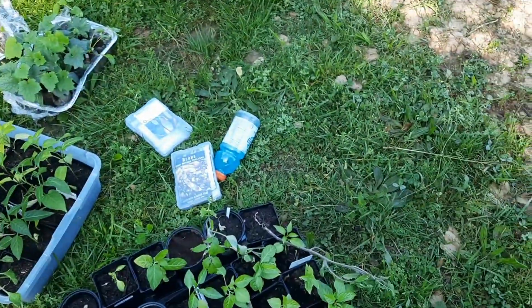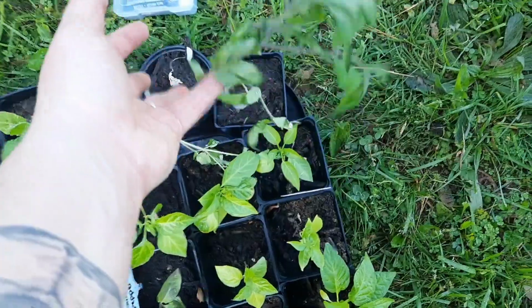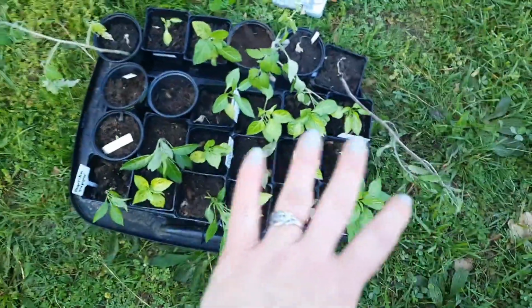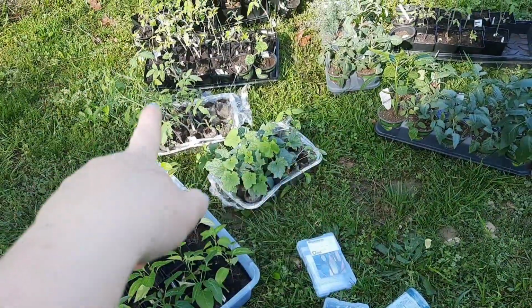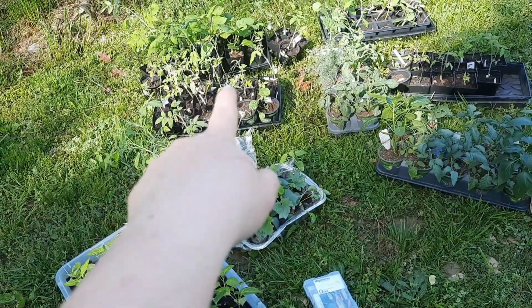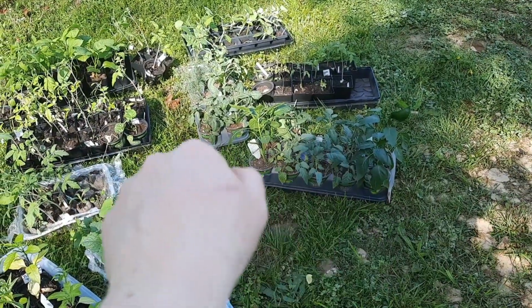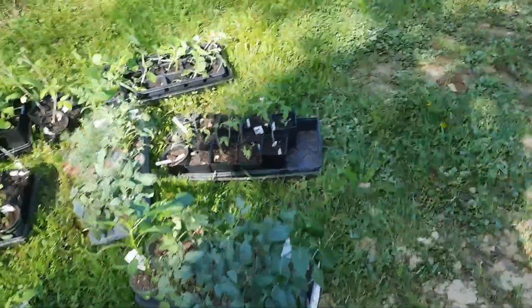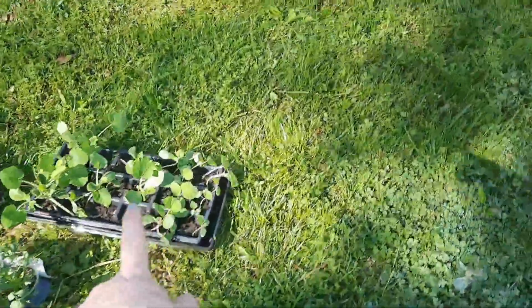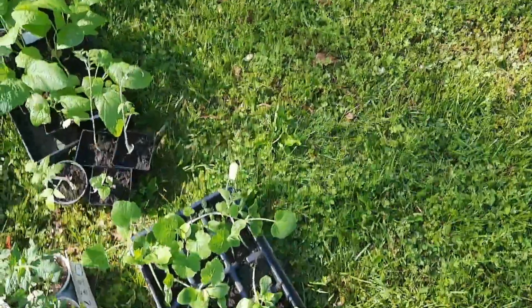And then here is all that I have. So they all had to take a travel in the truck, so some of them are trying to recoup, but we have peppers, loofah, tomatoes with a couple peppers, tomatoes, and then this is all cucumber, squash, and zucchini.